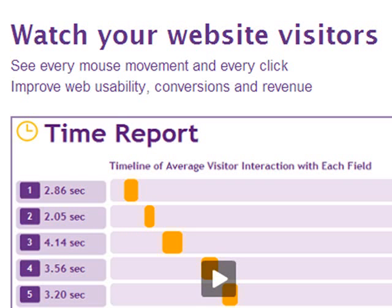The name of the site is called ClickTail, and they have this amazing visitor tracking technology. What this technology does is it allows you to see what your website visitors are doing inside your web page. Now, I'm going to give you some examples of what this thing actually does. ClickTail shows you what's going on inside of your web page.